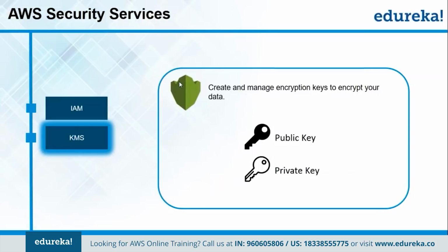Alright guys, let's move on to the next service, which is the key management service. So AWS KMS is a key management service. So basically any instance that you have launched in an AWS is based on this infrastructure, that there will be a public key and you guys will be provided with the private key, and the public key is withheld with the AWS. Whenever you want to connect to your instance, you have to upload the private key, and then AWS will match that private key with your public key, and if it matches, it will authenticate you to your AWS instances.